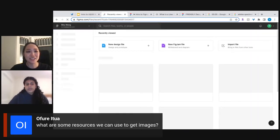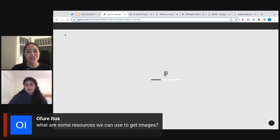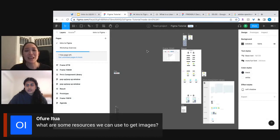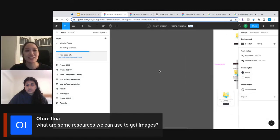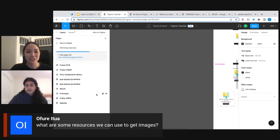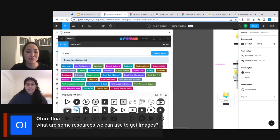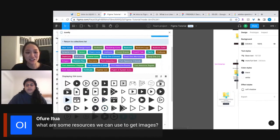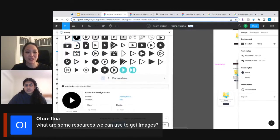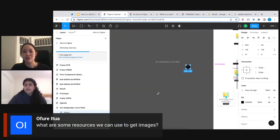And sometimes in plugins, one plugin that I really like is Iconify. So, if you're just creating a mock-up but you don't have the resources to design a lot of icons, there are actually plugins that give you placeholder icons. So if I needed the play button, that play icon that I used in this demo is actually from this plugin. All I do is I click on it, and then I import the icon into my file, and I can use it immediately for my mockups.